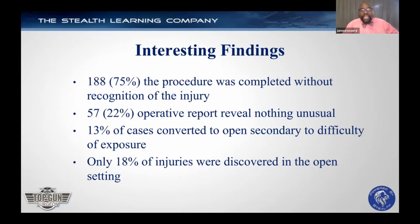Only 18% of the injuries were discovered in the open setting. That means you open the patient and you still didn't recognize it. And Jesse, I like your comment for both of you all on this. I believe we have a challenge, not only laparoscopically executing these procedures, but the art of open cholecystectomy has been lost. And the anatomical vantage points from the open setting, similar to what happened with the anatomical vantage point of the inguinal hernias, when you look at it from the backside, we've lost that. We've lost that ability. What do you think, guys?